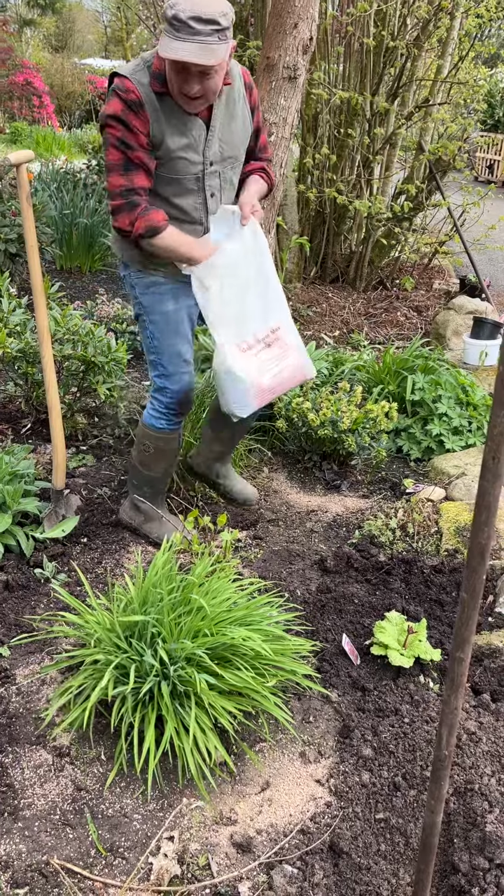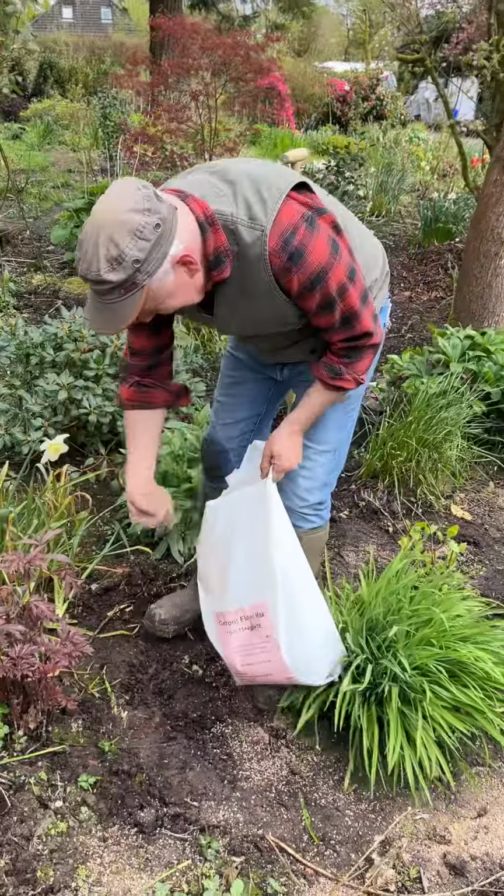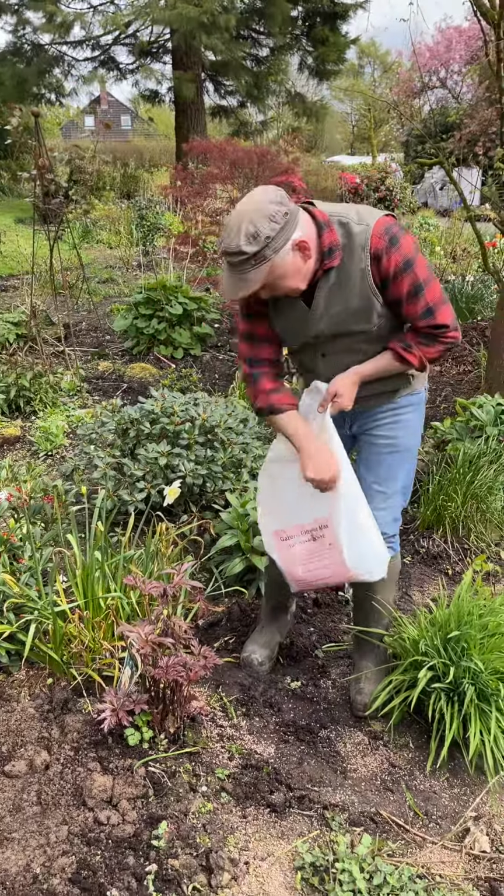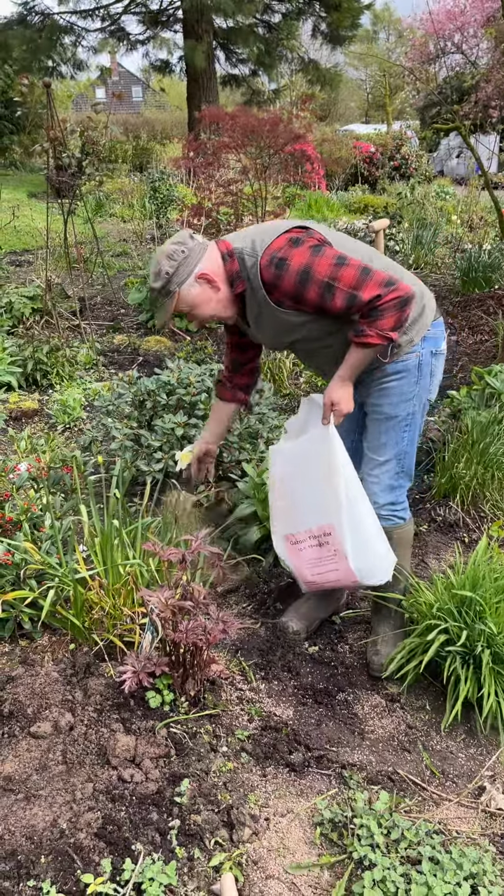Our hellebores, building them up for next year again, so they need a couple of handfuls going back down that way. Our peony rose, Callie's Memory. Our daffodils, to build them up, now they're making up their minds how many flowers they're going to have next year, so we need them to make up their minds properly. So a couple of handfuls around there.